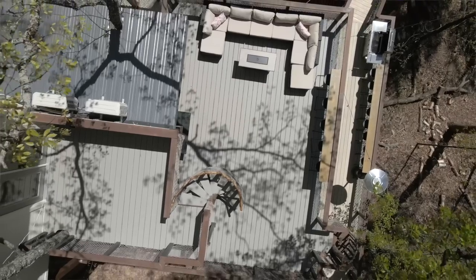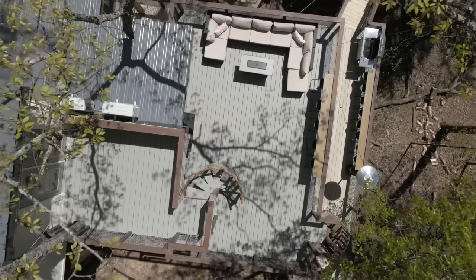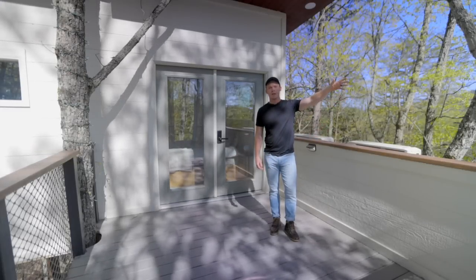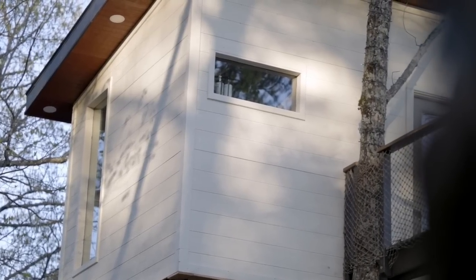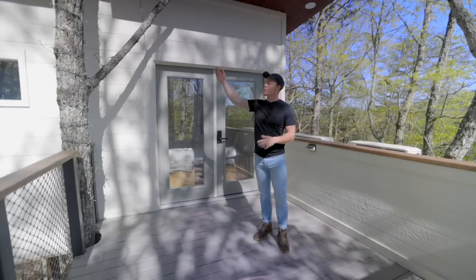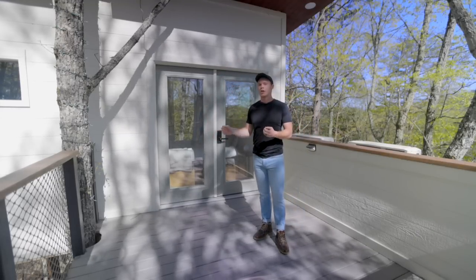We're up here on the cloud. We're actually about 50 feet in the air right now. You really get just an amazing view of the Smoky Mountains, of all the trees. You get the green. It really feels like you're up here on the highest levels of the trees. This is one of my favorite spots to just come and hang out. You can see really well here where we really wanted to incorporate the trees to make it feel like you're in a treehouse.